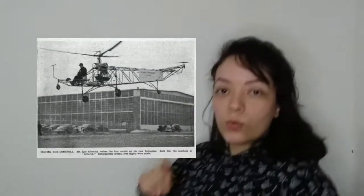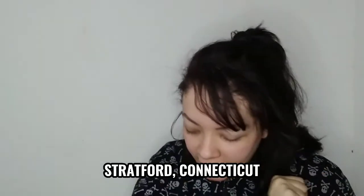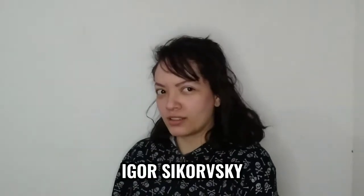Besides, specialists say that it would never work because he was thinking about using pedals to put the thing on the air. And motors weren't a big thing back then. So he thought about human power. This is the 3D model of the said helicopter. And this one is the actual first modern helicopter. It took a flight in Stratford, Connecticut, designed by Igor Sikorsky, or some last name that sounds like that.